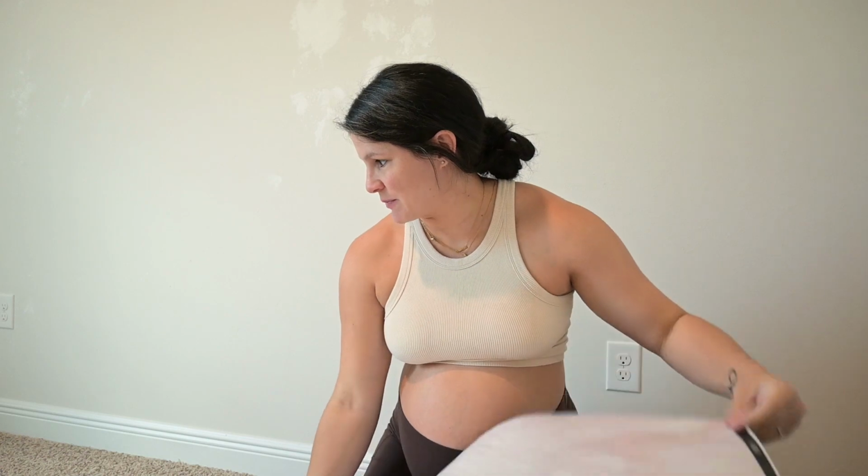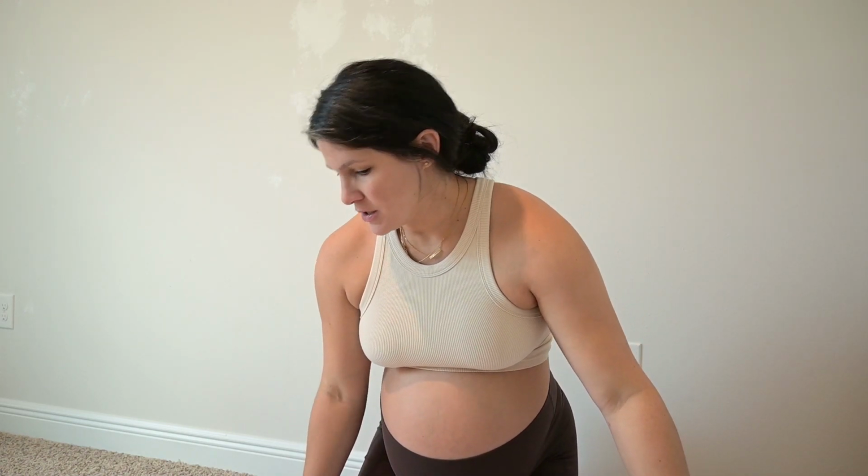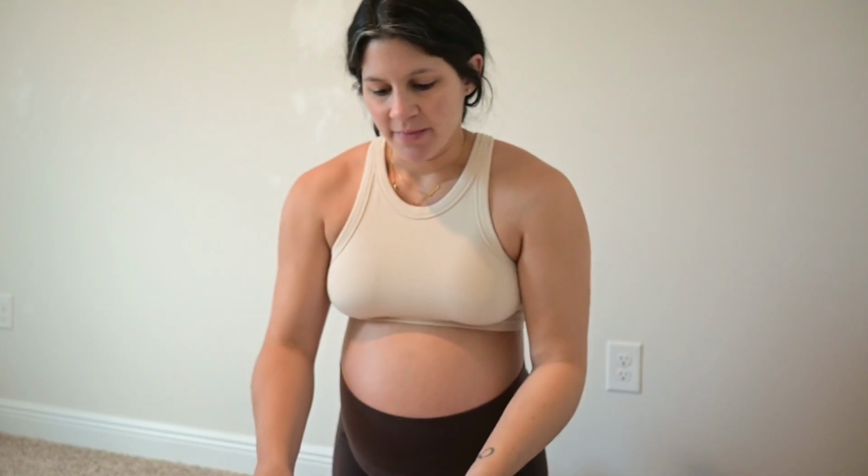You guys don't know this, but our first attempt at this was a miserable fail. So I actually got detailed instructions this time from the company. This is Wall Blush, who we're using for our wallpaper. It's an abstract wallpaper, so there's not really any detail to it, but it has all of the colors to her room that I'm excited to use.